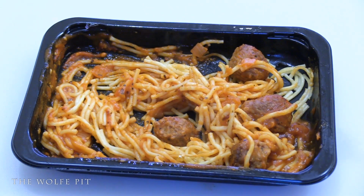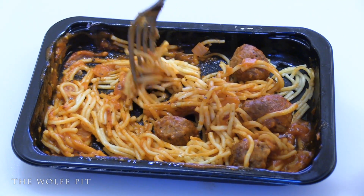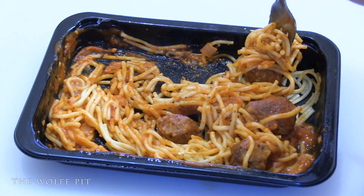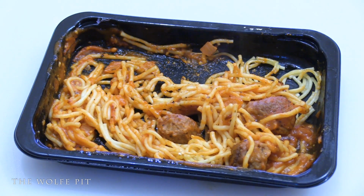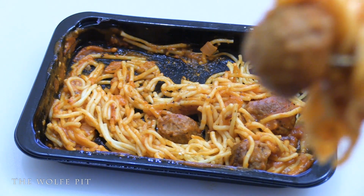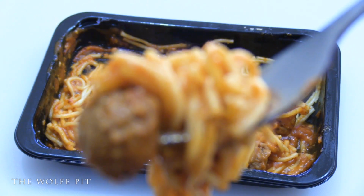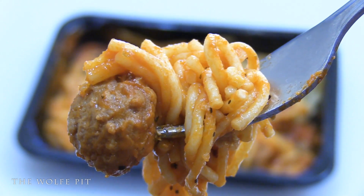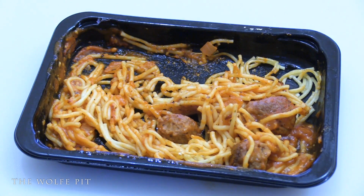So it was finally time for a bite of spaghetti and meatball. And again, it was pretty good. The overall texture was good of the meatball and the noodles, and the flavor of everything combined with the sauce was very good. It didn't taste like a normal pre-made sauce. So that's the one cooked in the oven.